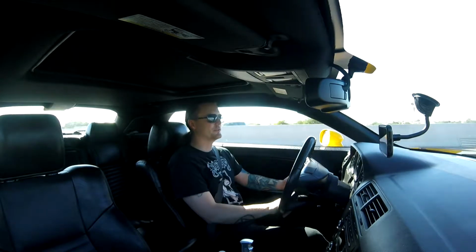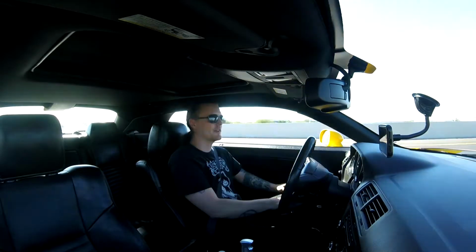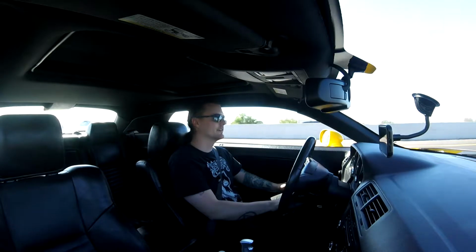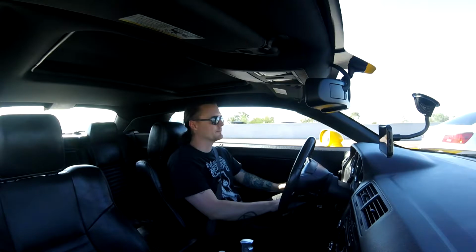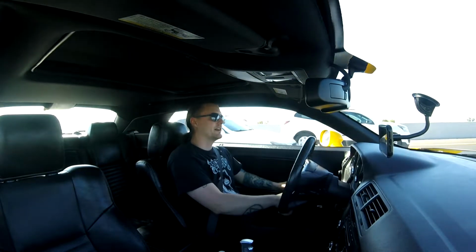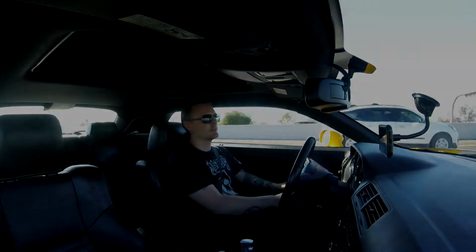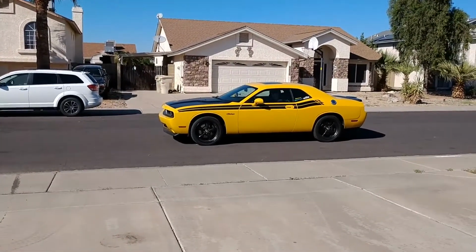It's also pretty cool that this is a rare color. It's called Detonator Yellow. I think it's kind of a cool, unique thing. Plus, I like the black and yellow thing, as is evidenced by me getting a vinyl wrap on the hood and spoiler. Yeah, that's really the basic outline of why I got a Challenger RT. And I can do a little old burnout like this.